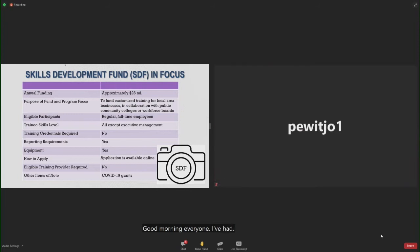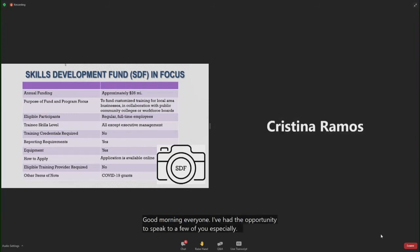I've had the opportunity to speak to a few of you, especially those that are new to our Skills Development Fund and have been participating in our COVID-19 special initiative. But what we're doing here is going over a very high-level overview of our general revenue funding sources for training. As Jen noted, Skills Development Fund is funded 100% by state general revenue funds. Annually, we have approximately $26 million available.